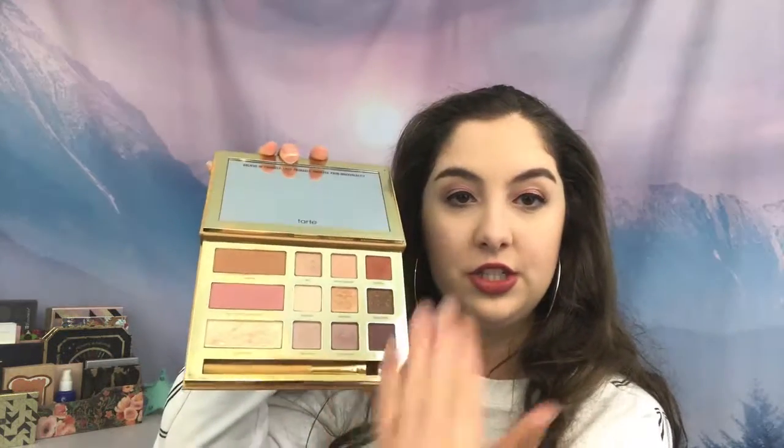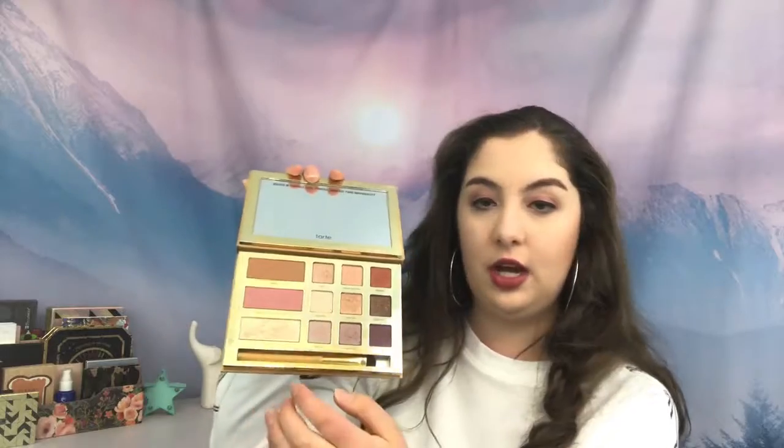So then I got the Tarte Graveyard Girl Swamp Queen. If you don't know who Graveyard Girl is, she's a huge YouTuber, which I love. I love following her and stuff. So when I saw that she got her own palette, I was like, oh my god, I want it. And on the mirror it says, "Believe in yourself, love yourself, embrace your individuality." And then it comes with a brush, so you've got shadows, bronzer, blush, and highlight.